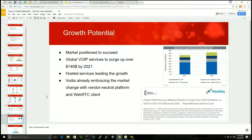So potentially, there's going to be a growth in voice over IP. Global VoIP service surged up to 140 billion by 2021. So that being said, our other competitors like RingCentral and Vonage, etc., they already know, and they're pouring a lot of money into voice over IP. So I think you guys already see the future. You guys see the light with Vodia being part of your ecosystem today, and you know it's successful. So great app. So those are the advantages with PBX.